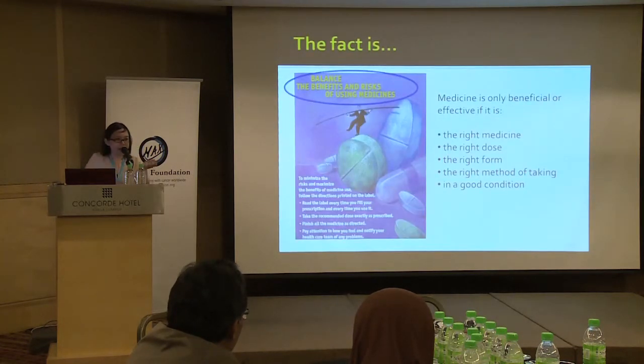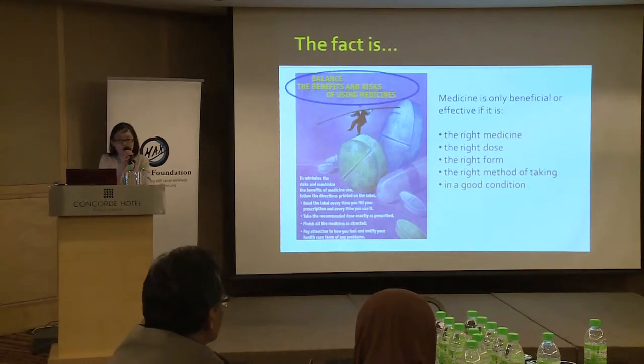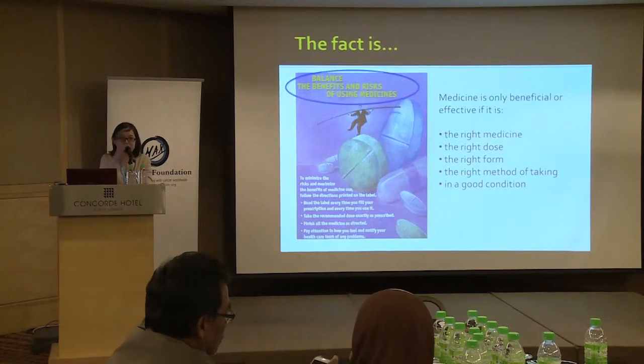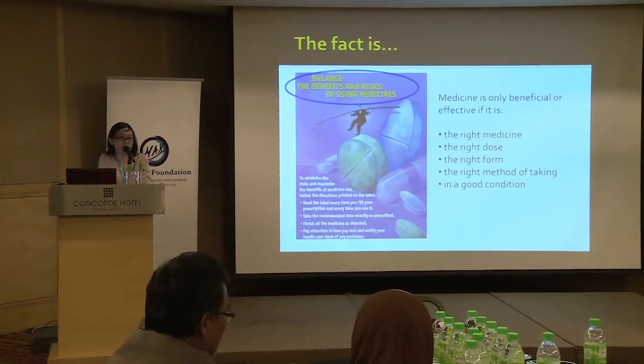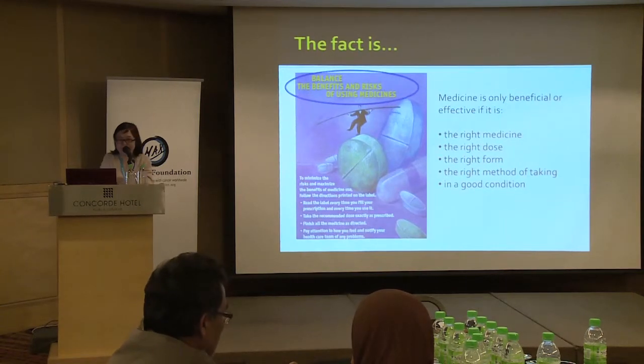But the fact is, with all those good intentions, these intentions can only be achieved if you are taking the right medicine, at the right dose, the right form, the right method, and provided the medicine is in a good condition. In this case, it's always the medicines that you are dispensed with, and not something that you take without the pharmacist's or the doctor's prescription.